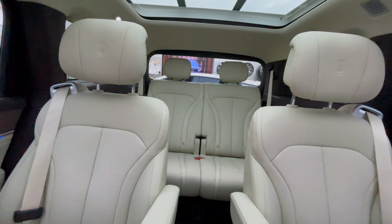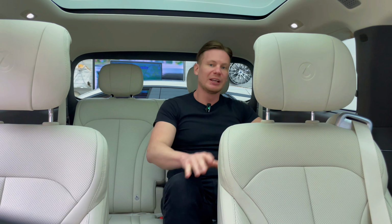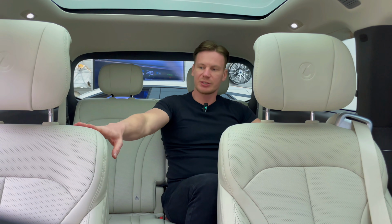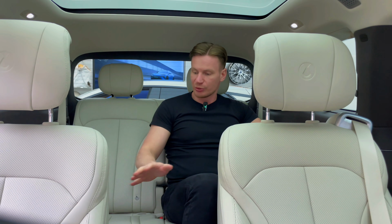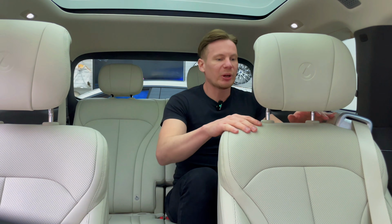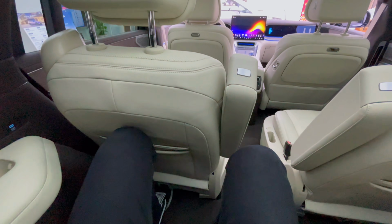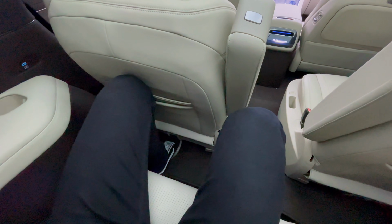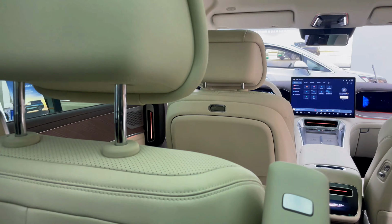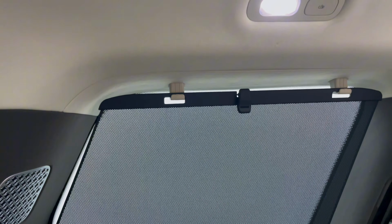And now let's talk about the third row. About the space, it all depends how you set up the seats in the middle. If you give yourself more space, like this seat right now is pushed forward, there is a lot of space there. You can definitely sit comfortably. On the left side right now, this seat is set for the comfortable position for the passenger in front. So yes, here I don't have that much space. Remember I told you about the curtains? It doesn't have automatic curtains here, but it has manual curtains here, and they're actually quite well made.